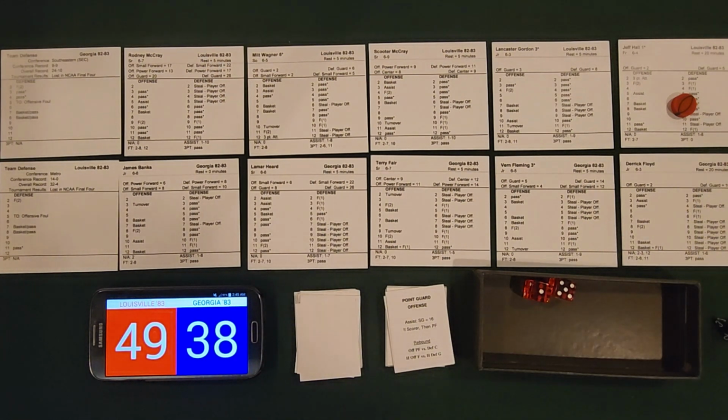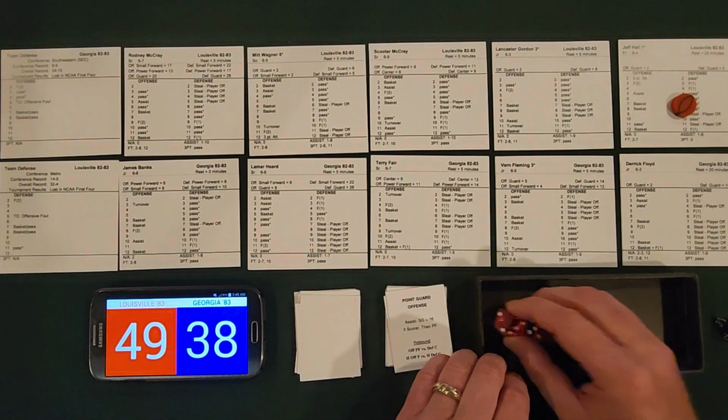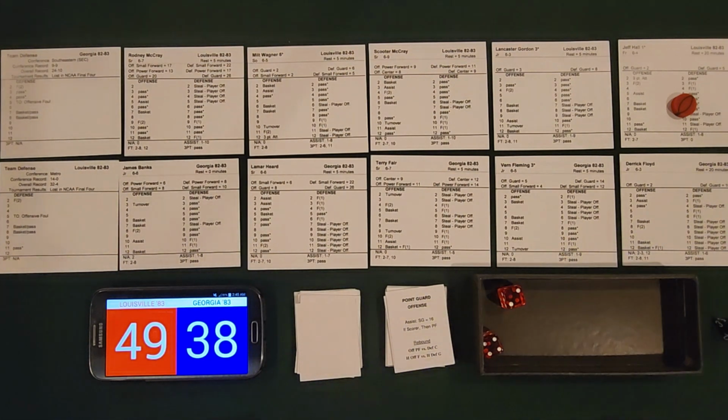And that is 16 fouls, but Hall's going to get 2 shots. He's free throw 2 to 7. He didn't shoot too many on the year. Misses the first and makes the second. First point for Hall. And it's 49-39.